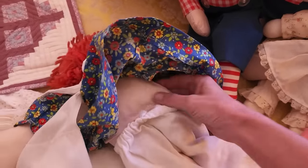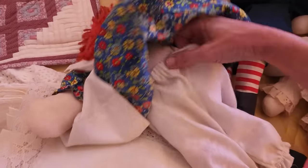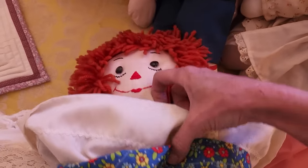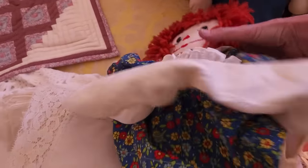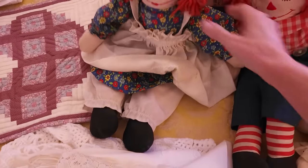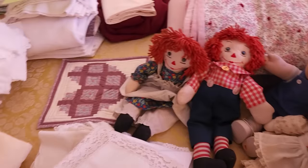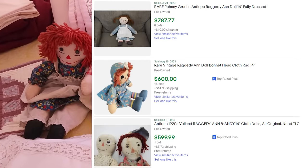Don't see a tag, at least not on Ann. She should have a little heart on her chest, and I don't see one. I don't know, she's handmade. Okay, she might be handmade. $10 is a good price, but oops, it would be $20 if I bought the pair. Yeah, I think these are handmade. They feel hand stuffed, actually. They're nice, but I am not gonna pick those up. There are some Raggedy Ann and Andys that sell for really good money. I'll throw a couple comps up on the screen here for you.